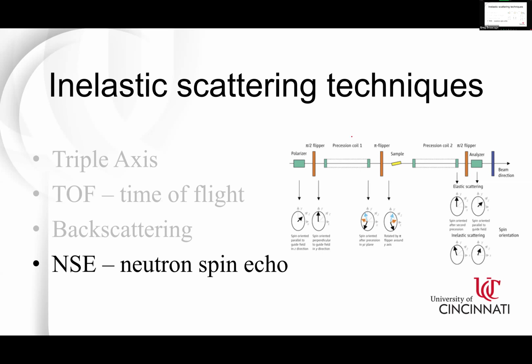And by altering the magnetic field strength, you can relate that to time. You essentially construct something like the intensity over the intensity with no magnetic field. In this case, it's a different kind of scattering experiment where you're really measuring a decay time. Neutron spin echo is a lot like DLS, where you're measuring a drop in intensity as a function of delay.